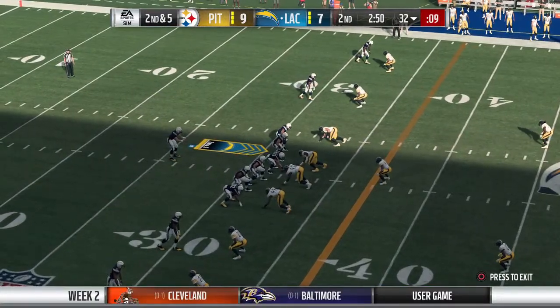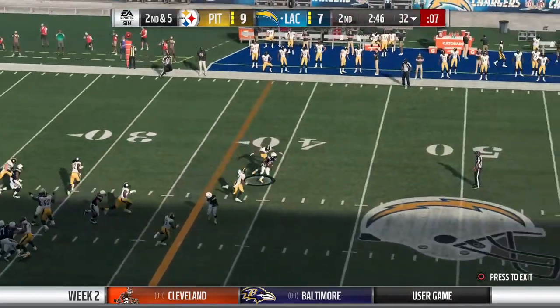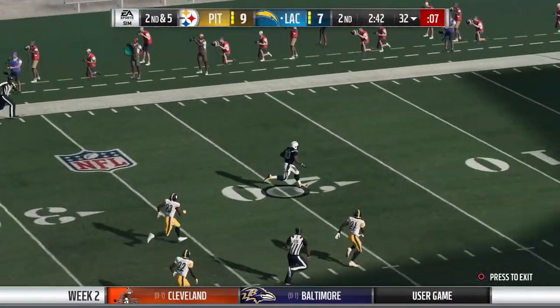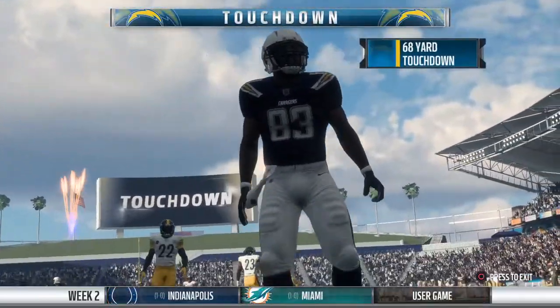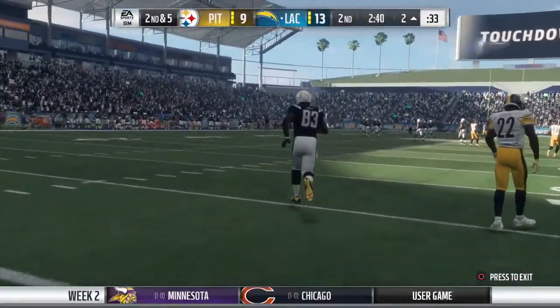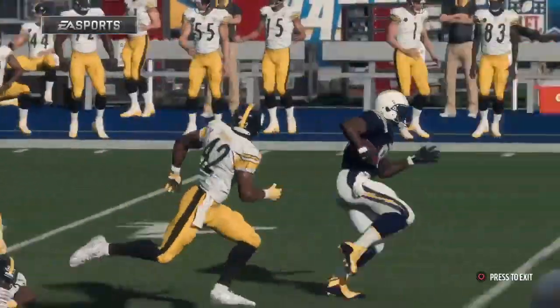Here we go now. Green 39. Now they'll throw here out of the gun. This one complete to Lacy. Room here to run. Past the 20. And all the way in for a Charger touchdown. A big play there. His first touchdown here of the new campaign. And the Chargers get the quick strike touchdown.